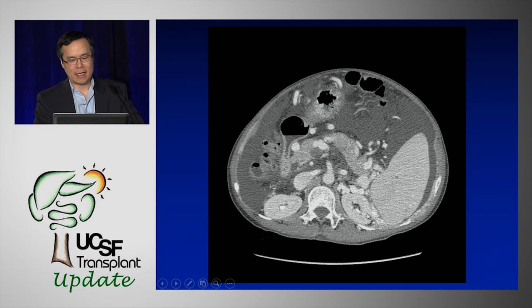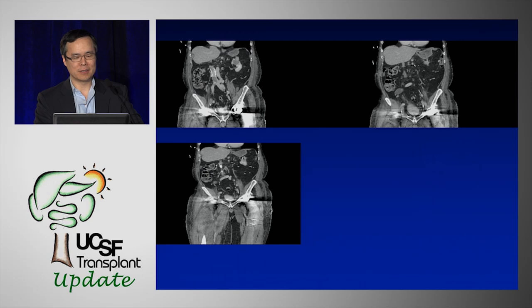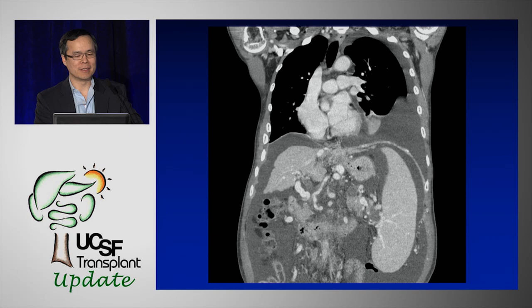And here, just another cut coming up. Again, tons of collaterals. The portal vein's out. There's some big collaterals running alongside. And what was interesting was, as we came up, this is a different view, but you could see that this huge collateral was right next to the porta hepatis. It's probably a pericholedochal collateral that we call.